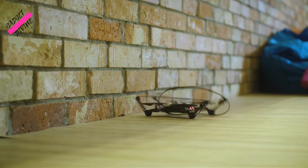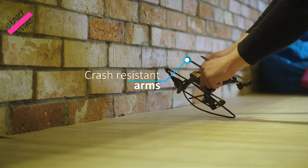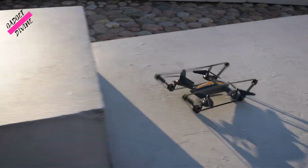Don't worry, we've got your back here. The drone's arms are designed to survive the worst crashes.